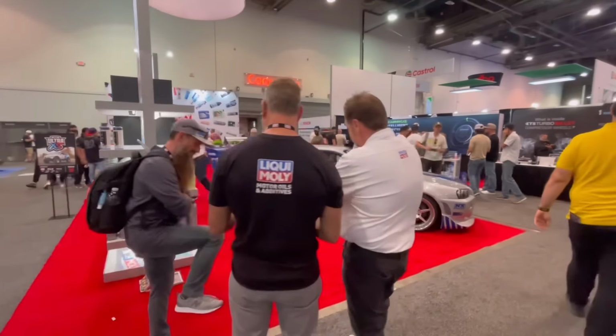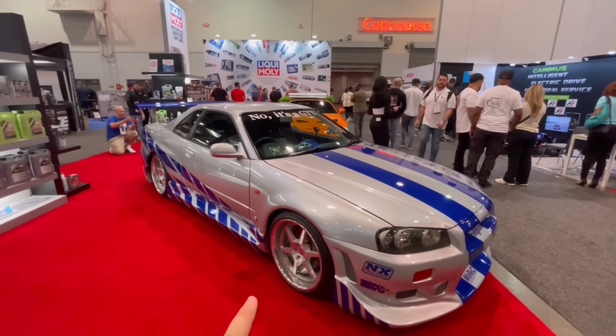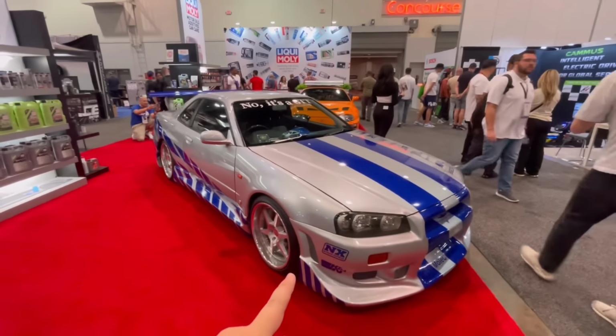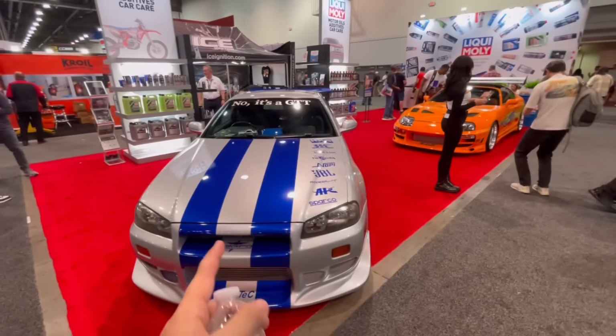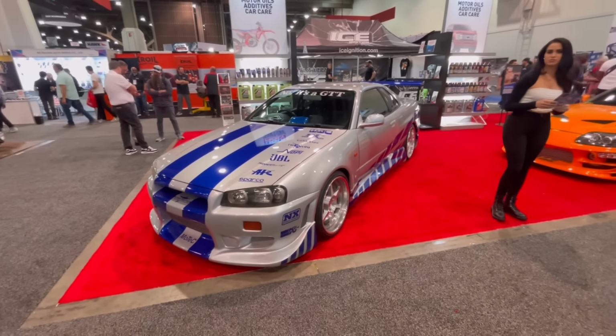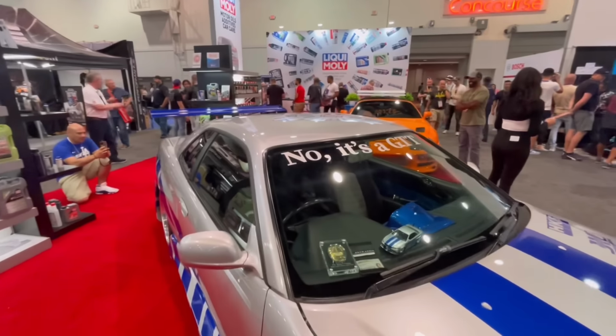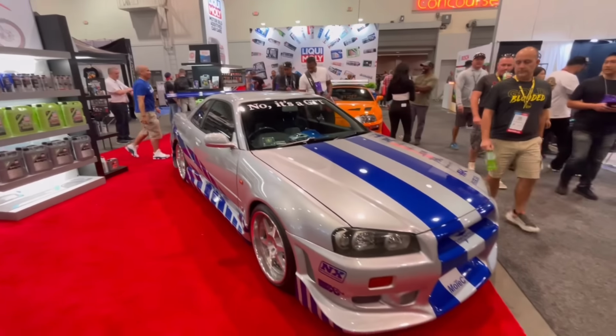Liqui-Moly, shout out Charles, what's up? This year, Liqui-Moly actually has some imports here. We've got the Fast and Furious cars, R34, and the Supra. Last year, I believe it was an RWB car that was in here, but it's really refreshing to see some really cool JDM stuff here as well. Also, I gotta point out, it's an R34, but it's not a GTR. No, it's a GTT. I love the upfrontedness of that.